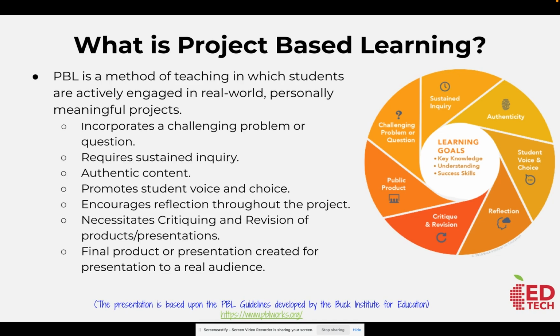And then in the end, your students are going to come up with a final product or a presentation that is actually created for a real audience, not just to share with their fellow classmates, not just to share with you as the teacher, but to share with the people out there that this project actually relates to, whether it be your school community, your local community, your statewide, your national community, whatever the case may be.